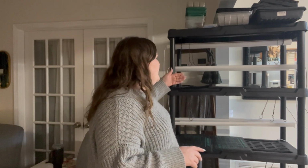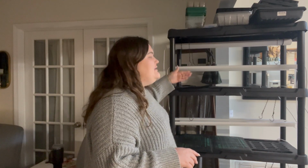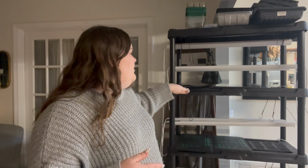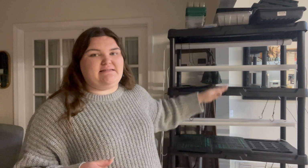This shelf is 3 feet wide, and I especially searched for one that would be able to fit a tray front to back. So I think the depth on this is like 18 inches, not 12. And that way I'm not having to store my seeds side by side. I can actually fit 3 trays on these rows instead of 2.